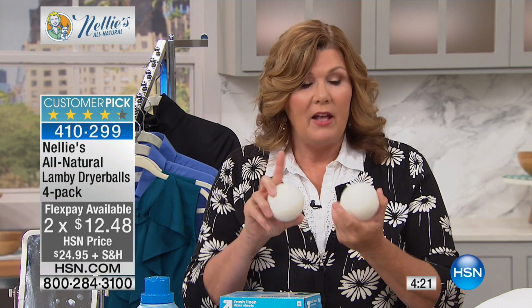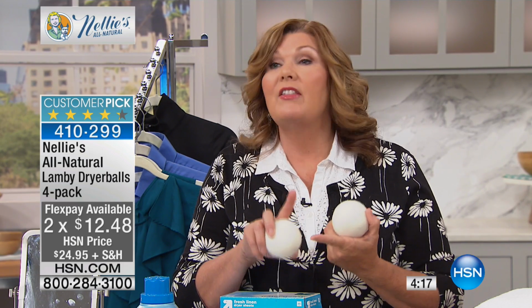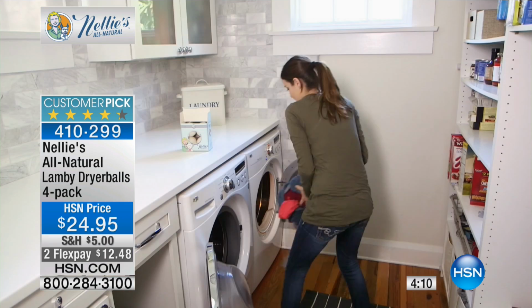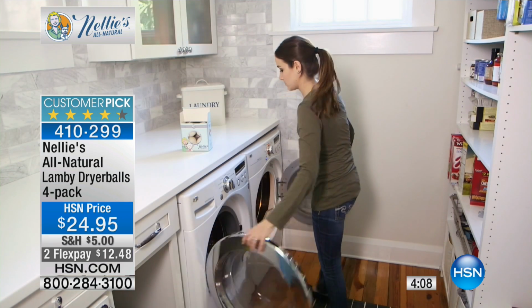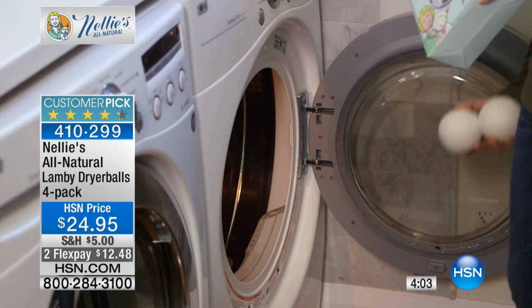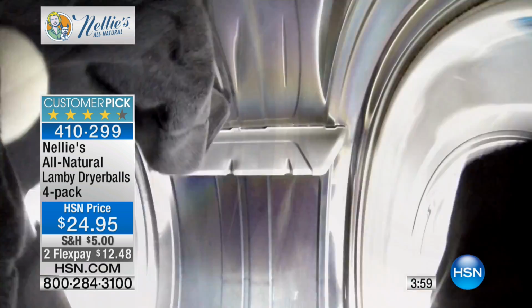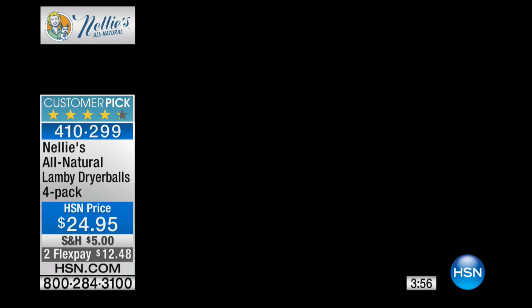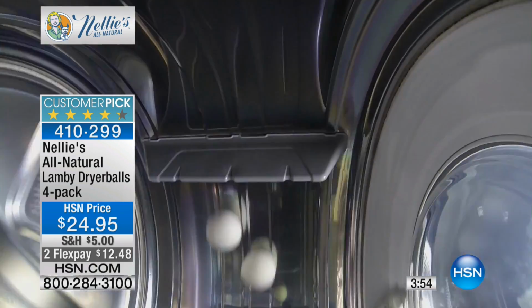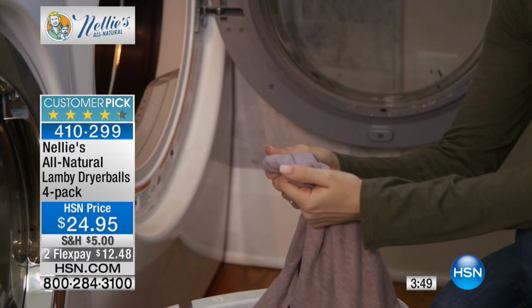They soften, they reduce static electricity, they reduce wrinkles, they reduce drying time, and you can dry faster on lower temperatures. So again, you're taking better care of your clothes. Your towels come out super soft and fluffy. The sheets dry faster, and you don't get the wet corner that got all clumped up in the back of the dryer. If you dry a load of jeans, the legs don't get all tangled up and entwined. It helps to keep the pant legs separate and things like that.